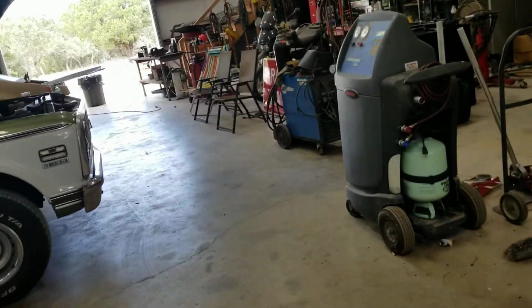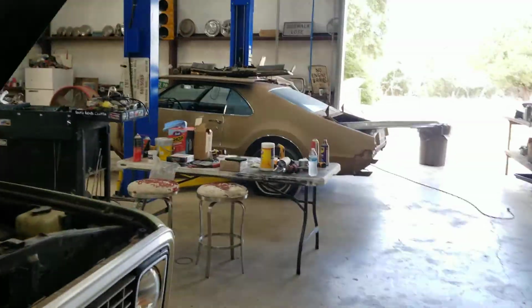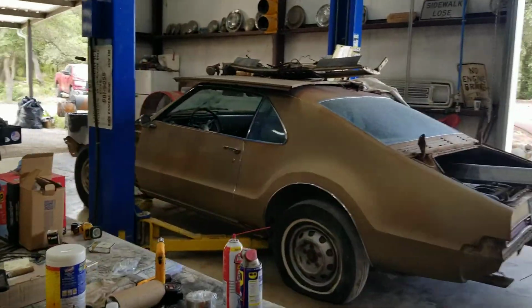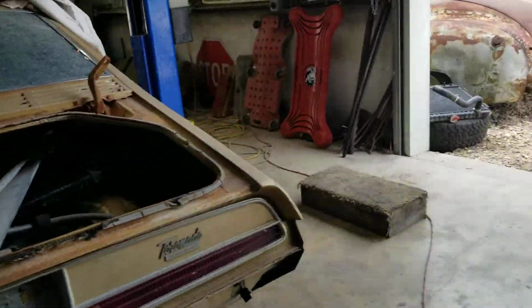Yeah, that's about it. Get going on the Imperial here later this week. Get this turd out of here, and then these are pretty much ready to pick up. So we're kind of hoping Seabass will get those this weekend. Get them out of here, and we can focus on the Imperial.